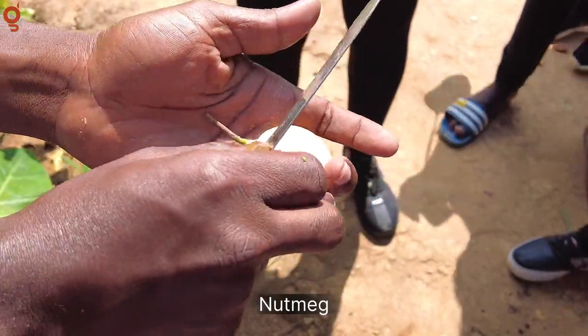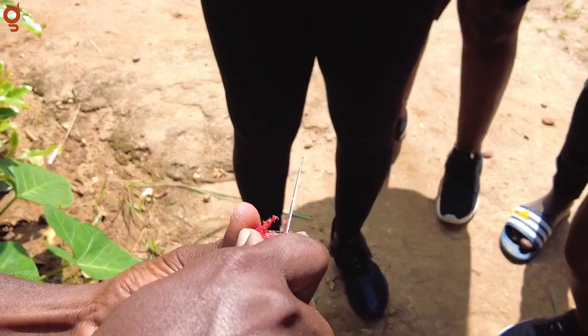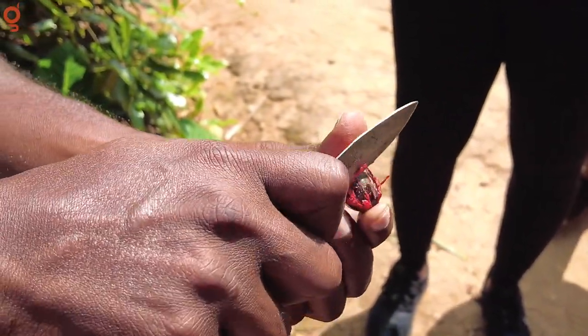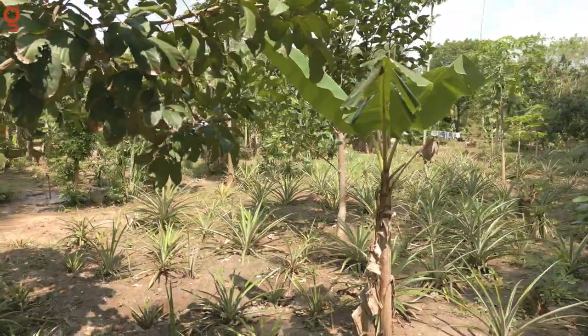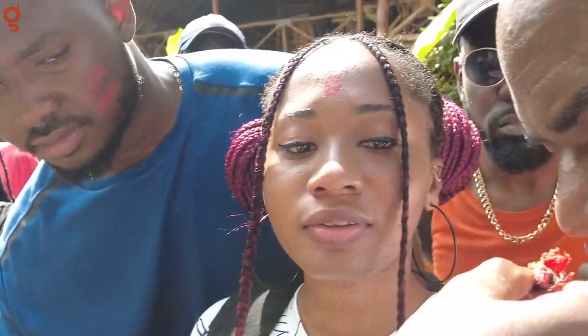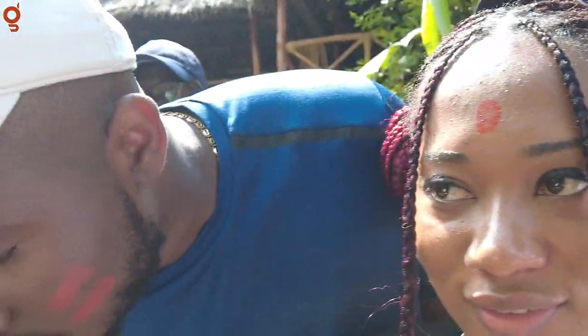This red part you see there is called the mace. So this mace is usually used to flavor fish dishes. Can you smell it? Yes. Apart from being used as a spice, it is also used to make perfumes. Guys, do you know Chanel number 5? Yes. So in Zanzibar we make Chanel number nothing, or number 0.